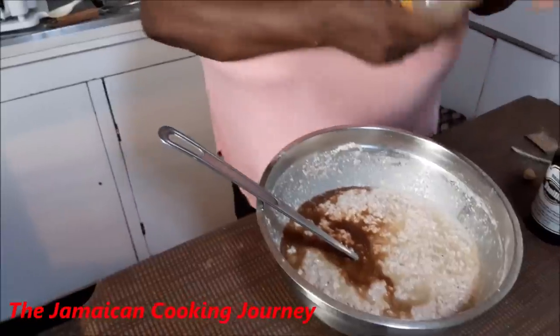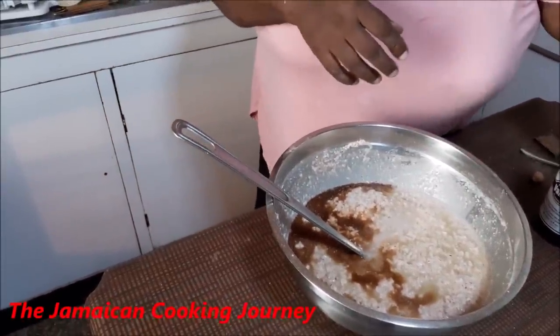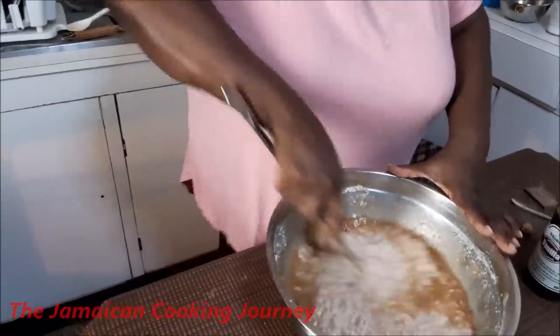All right, I'm using some vanilla for flavoring. A little of this niceness here, an essence, not too much. And we put a little of the good old whites, yeah, this has to preserve it. So let us look at this stirring now.